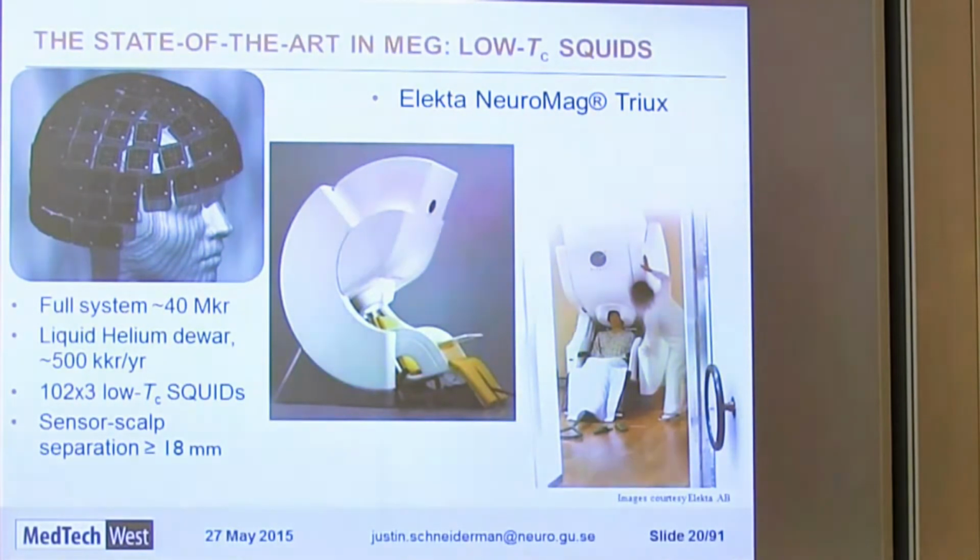It's roughly the same, but a significant part of the cost for MR systems actually isn't the hardware itself. It's the infrastructure you have to build into the ground to support the tons of metal, or the superconducting coils, in fact, that are used in MR systems. But they do consume helium, not quite at the same rate as MEG systems, but they also do consume helium as well. That's a good question.